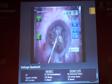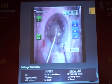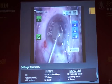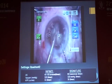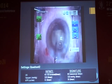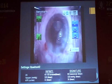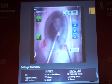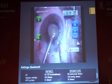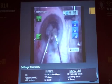Now each quadrant is taken up and chopped further into 2 and emulsified. Here you require a little less vacuum, because it's in the holding that you require it. When chopping you require more vacuum, but in emulsification you require less vacuum. And now the fragments are being taken in nasally, because we are operating temporally, and then again the phaco tip is introduced. As the bag becomes more bare, you should reduce the parameters, especially the vacuum and flow rate, so that you don't get the posterior capsule into your tip.